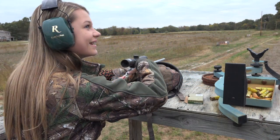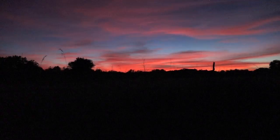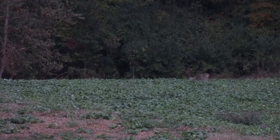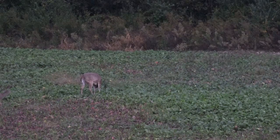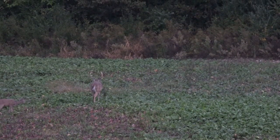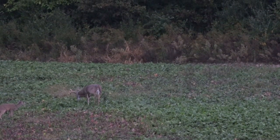Little kick on there. Yeah. That's exactly the deer. It's big, tall. Shoot him.